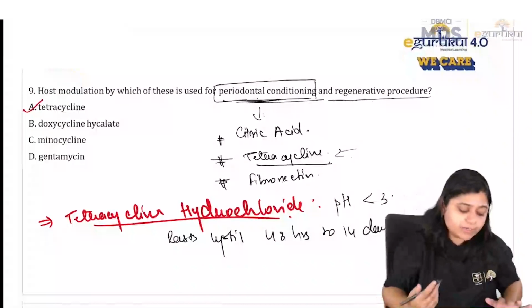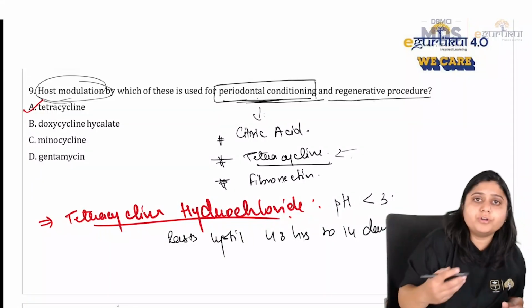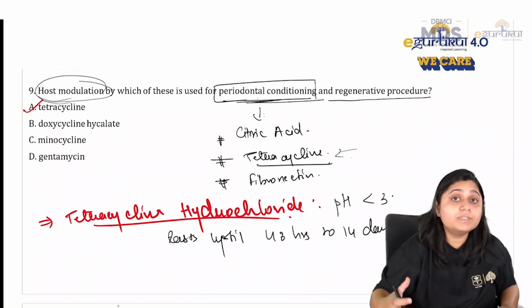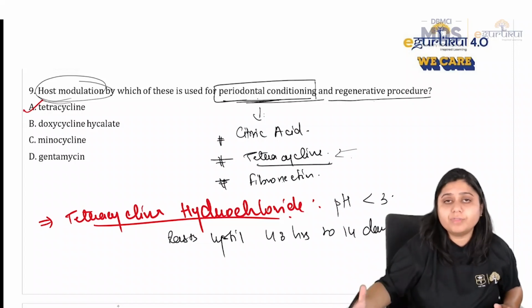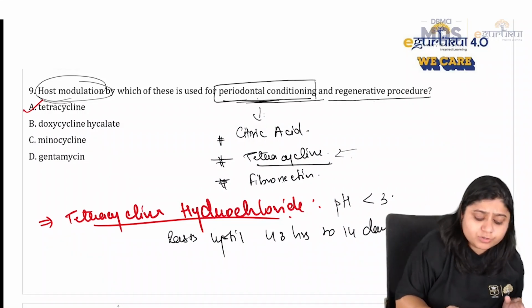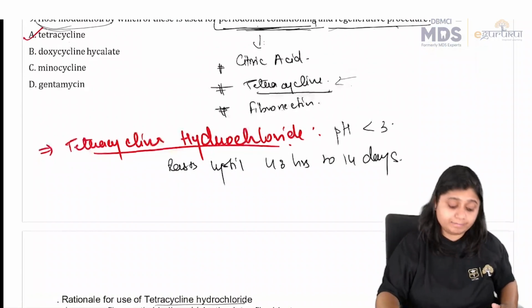Now I hope the question is clear. Why are they asking about host modulation? Host modulation means we are modulating the host. We are modulating the fibroblast to produce more collagen fibers, and we are modulating the osteoblast. So it is said to be host modulation. Which of these is used for periodontal conditioning and regenerative procedure? The answer to this question is tetracycline.